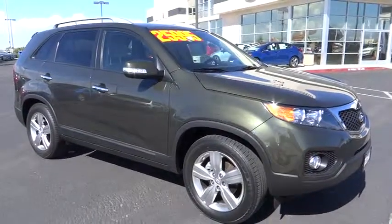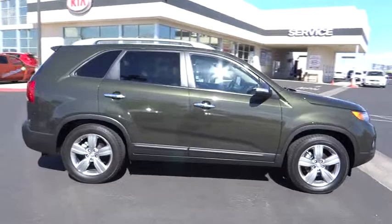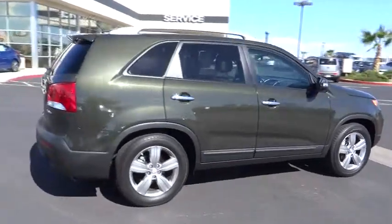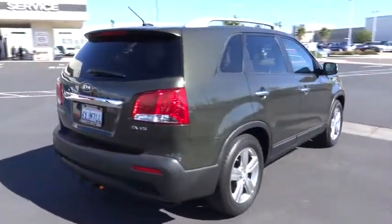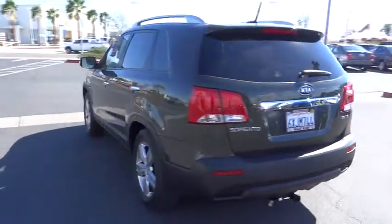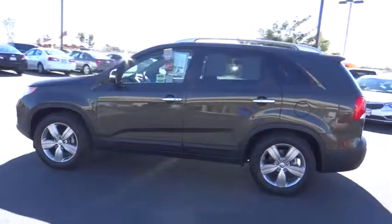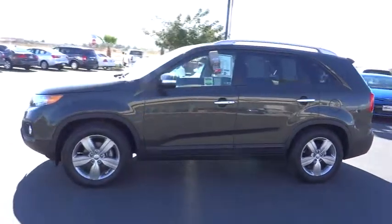The 2013 Sorento. The Kia Sorento is a comfortable riding, powerful, compact SUV loaded with impressive standard features. Take one look at its stylish, sleek design and you'll want to cross over to a Sorento, and is priced below $30,000. This vehicle has less than 35,000 miles.